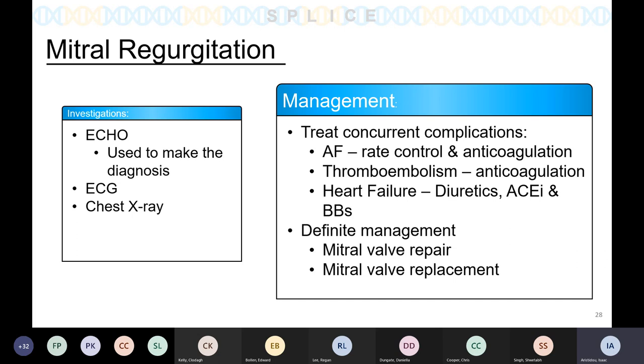But ECG, as I mentioned, can show changes. So P mitrale, where the P wave becomes broad and notched because the left atrium has become enlarged. You can also get right ventricular hypertrophy and right axis deviation. Chest X-ray may show evidence of pulmonary edema and left atrial enlargement due to the subsequent heart failure.